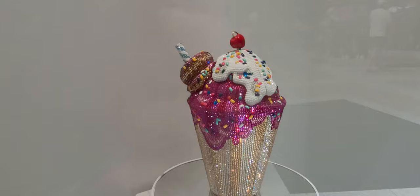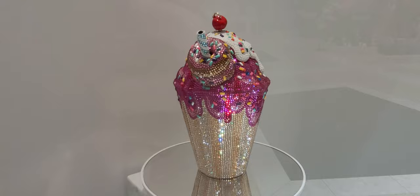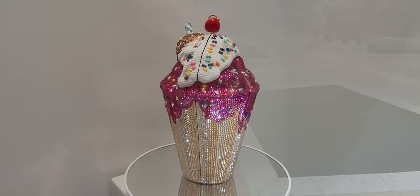So I did not know they had a Judith Leiber collection in Vegas, but they do. So I walked down to the Resorts World, which is quite a ways down the strip. So this is definitely a nice surprise for sure. So we'll zoom in on that sparkly cupcake bag.